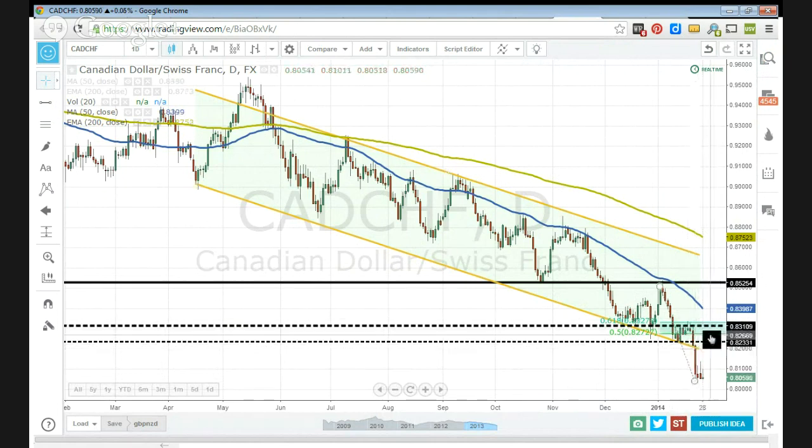However, I would still prefer to see this dashed black line maybe. I think that's a much better level, 83.00. So we'll see. Canada Swiss does look like this could be a base forming and ready to send the market higher. We'll keep an eye out for these things.